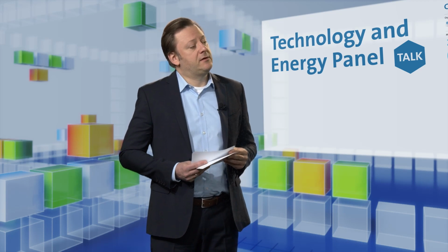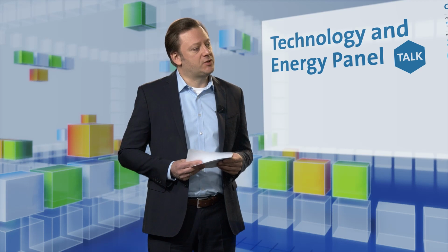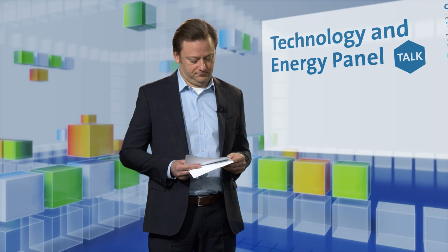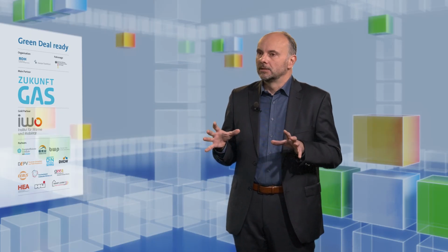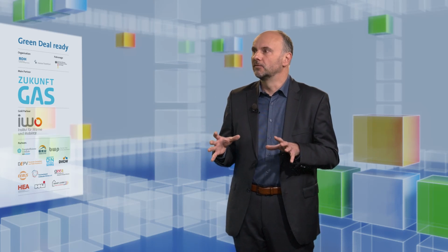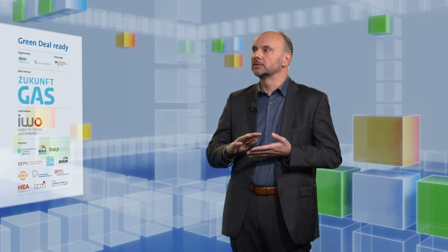Mr. Wodraschka, let's look at this in practice. Where is the hybrid heat pump particularly suitable and where can it realize its full potential? The hybrid heat pump is clearly focused on existing buildings, in particular on residential buildings or buildings with a very high heat demand and high system temperatures.